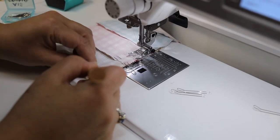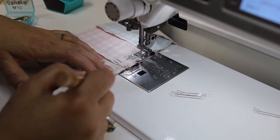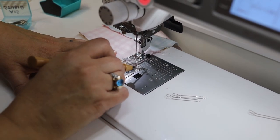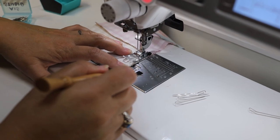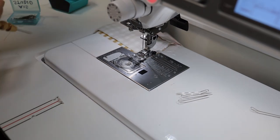Fly across the room. Now, I have to be careful because my cats are like, oh, there they go, and they'll try and grab them. I didn't put one down here at the bottom, but that's okay. I'm going to get there. There you go. Done. So that's both sides. They're going to look like this.